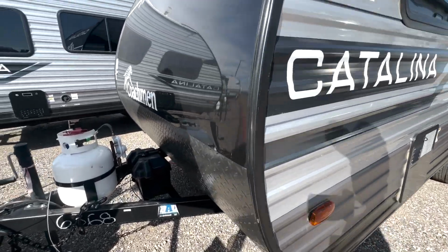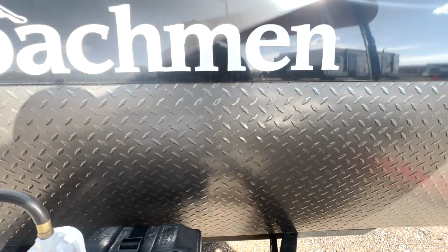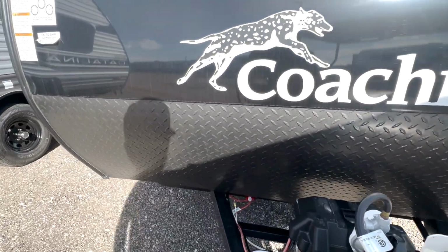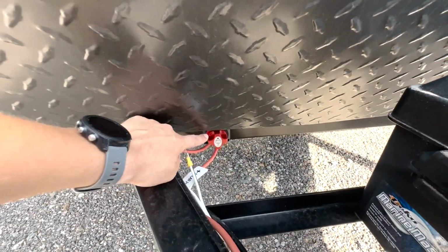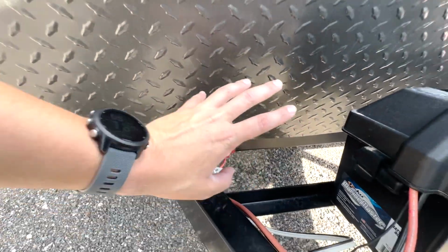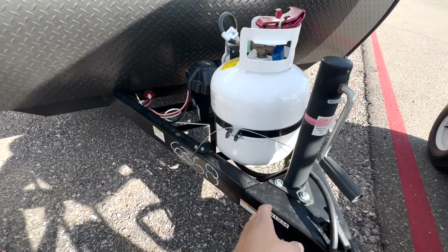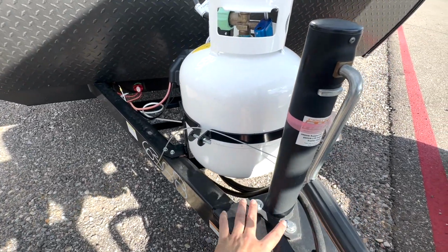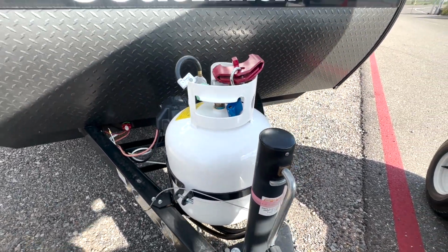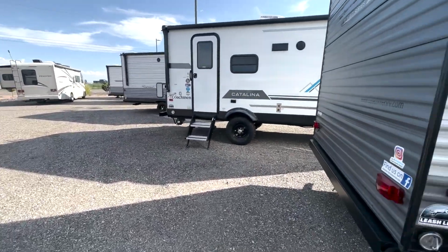One thing I want to point out too for the price point, nice. Yeah, so it does have the battery disconnect. At this price point, they usually don't do that, so you could actually turn on and off your batteries when you store it, which is great. You can upgrade this. This is the one thing I would upgrade, is the electric tongue jack, just 3 bolts, but this one's just the crank. So yeah, there is the Catalina.